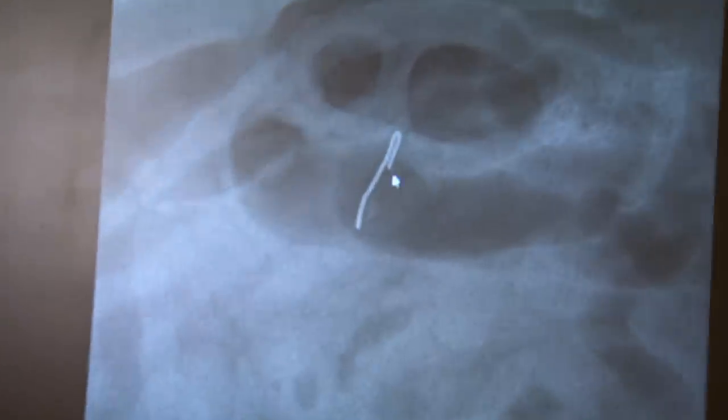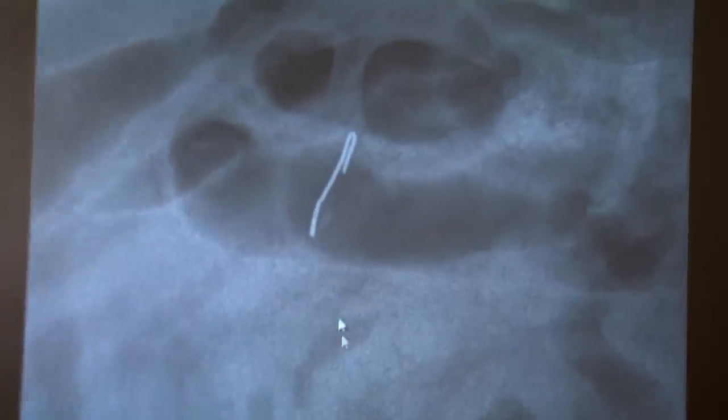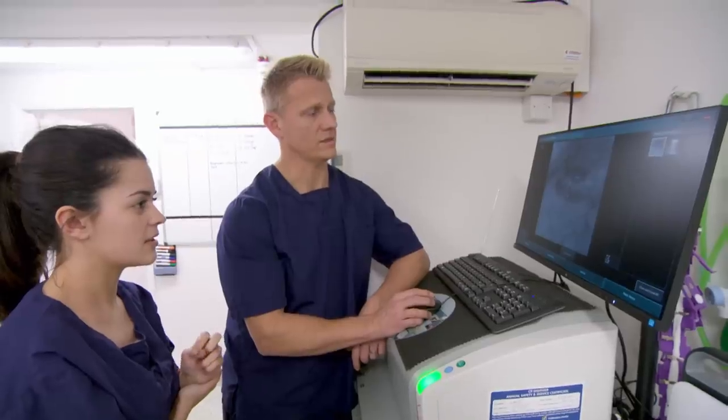The reason that wire is so concerning is that it's got very sharp edges and it can get stuck at points. It can even perforate the gut. If it does so, the dog can get something like peritonitis, which can actually be life-threatening. And the fact that the bloods are okay means that hopefully it hasn't yet perforated, but there's no doubt that it needs to come out straight away.